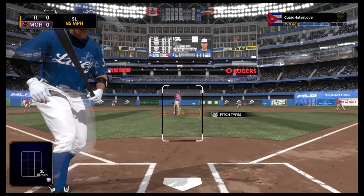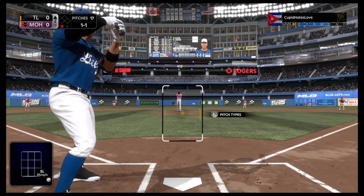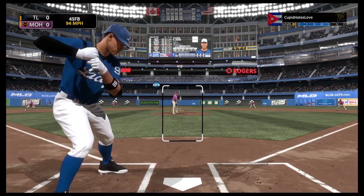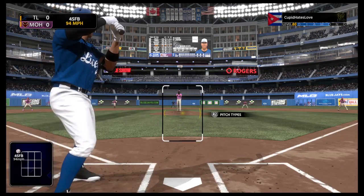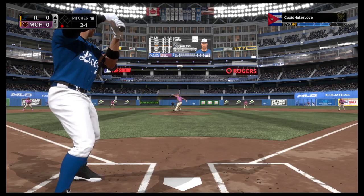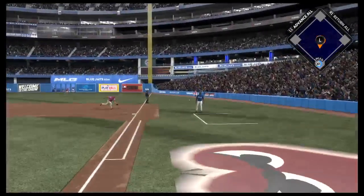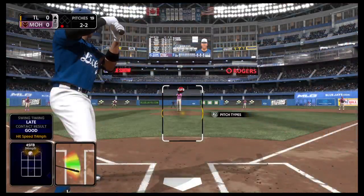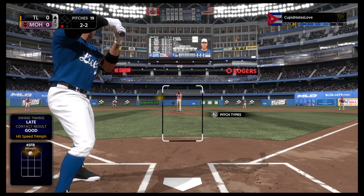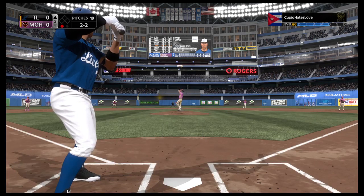And that slider's almost in the dirt. The 1-1 is a ball high and inside. Still looking for our first hit in the ball game. Hit hard to the right side. Foul. That fastball must have a little late life on it because that was right in the wheelhouse and he still wasn't able to get good wood on it.